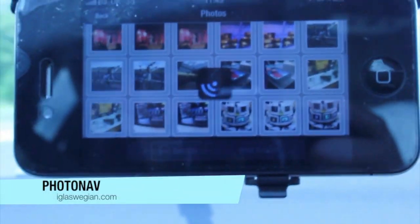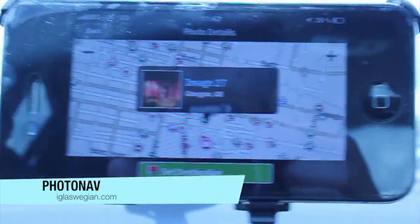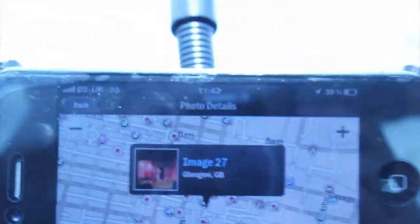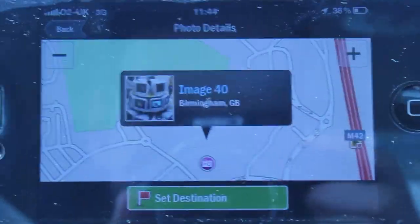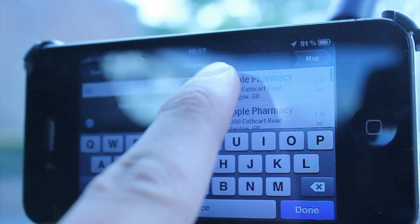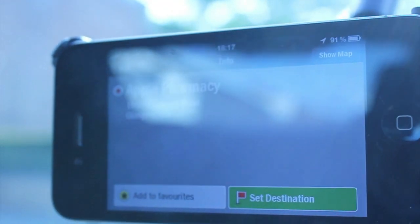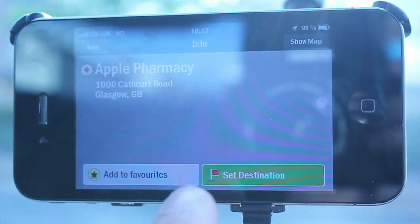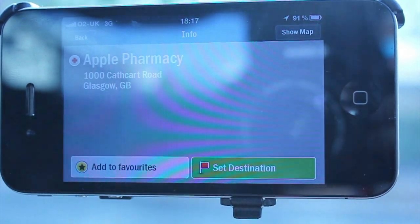So here's another favourite feature of mine called PhotoNav, and as the name suggests, it basically goes to the destination or wherever you took that picture. Because the pictures are geotagged, it's a neat way. So if you've taken pictures of your family, say down south in Manchester, instead of putting their address in, put the photo in and boom, you're there. And no, I'm not messing with you when I'm showing you Apple Pharmacy, this is indeed a real business.